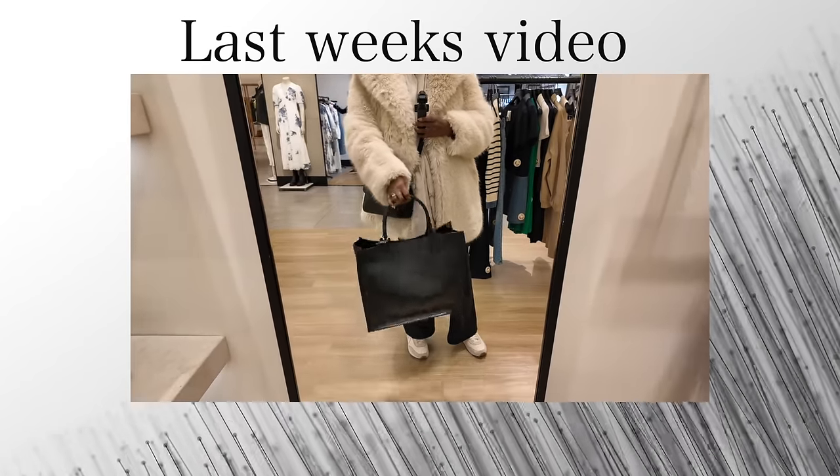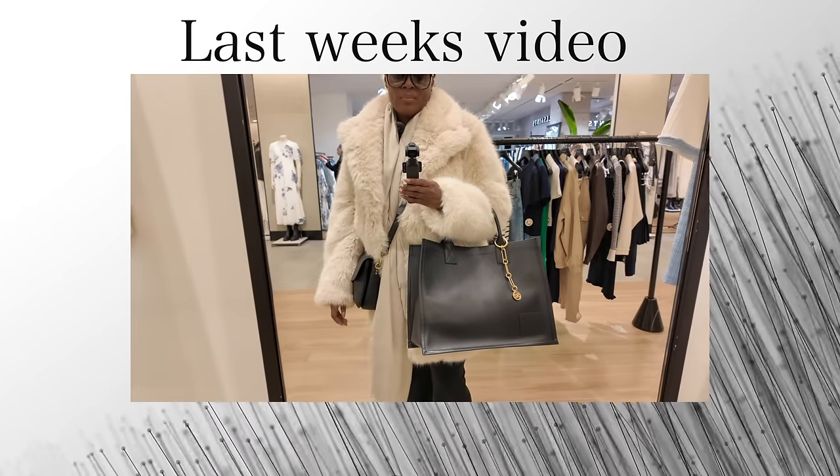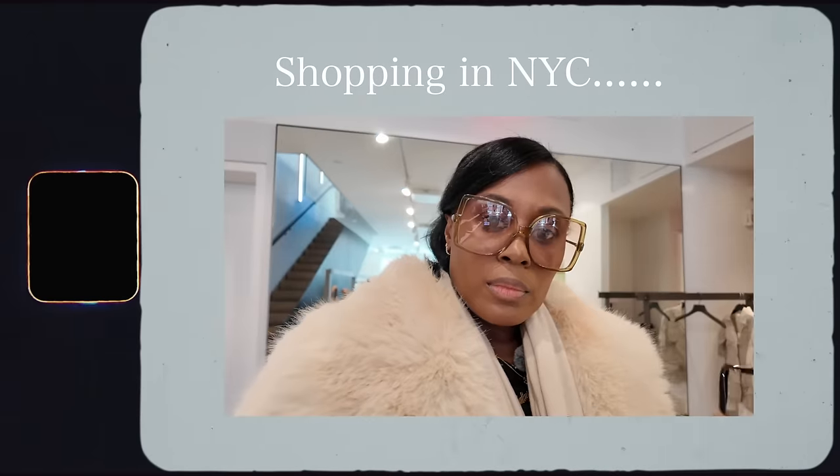Last week we did some shopping. I finally got my hands on that leather coat and it is absolutely gorgeous in person. My only issue is that I can't put it over my shoulder. So I'm still kind of on the fence on that. There are a few other things that I did have my eye on. So we did go shopping this week in Soho.